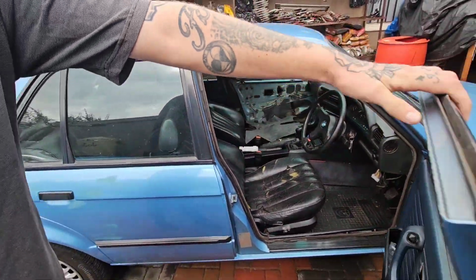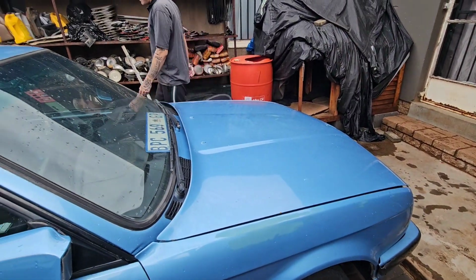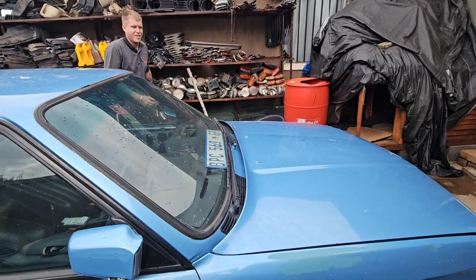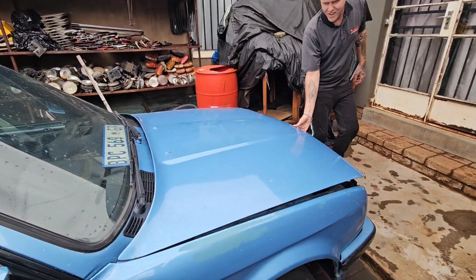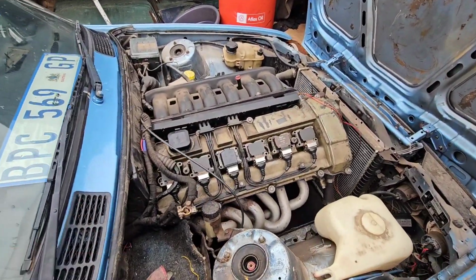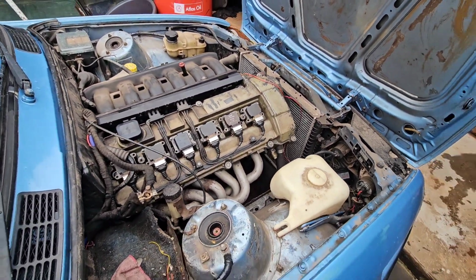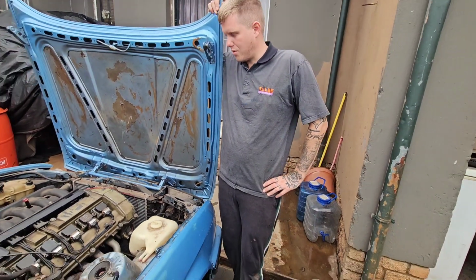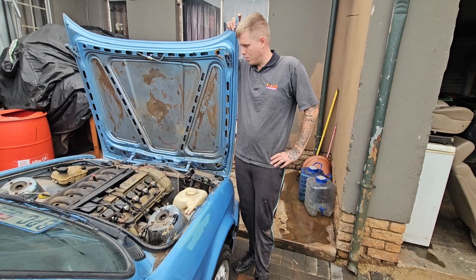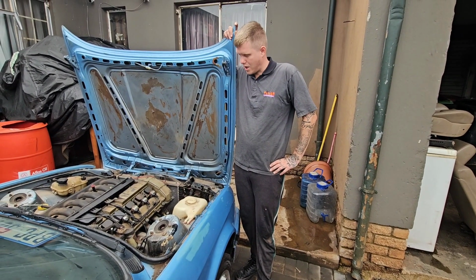And then if we move on to the engine bay, I don't think you guys will be expecting what's in this Smurf. Oh shit. It's got an M52 320 motor, but it's not too happy in this car, so we're planning to take it back to what it should be originally, which is a 325i M20. So that's going to be fun.